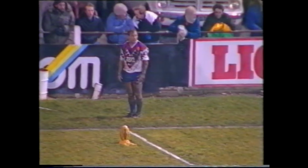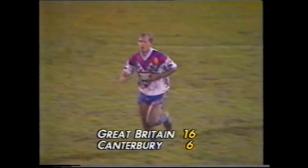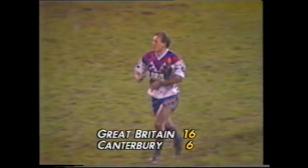The sixth try on tour for Alan Hunt. Derek Fox, another difficult conversion attempt. Just away to the left. Great Britain now leading Canterbury 16 to 6.